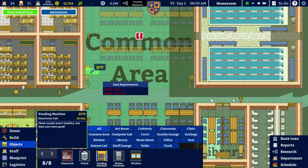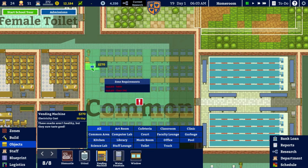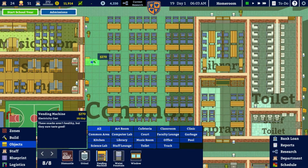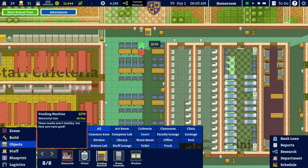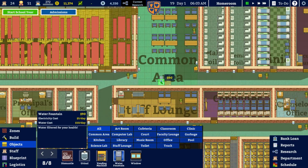So let's have 2 of these. In fact, you know what? Let's have 3. Let's go completely vending mad. We'll go like that, look. So 1 there, and 1 there. We'll put another one over that side in the middle just there, and I think we'll put another one over here as well. Let's put another one at this end of the common area. So there's 1 at the top end. Let's put 1 at the bottom end, and also a water fountain would not go amiss either.